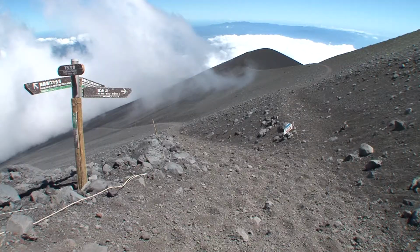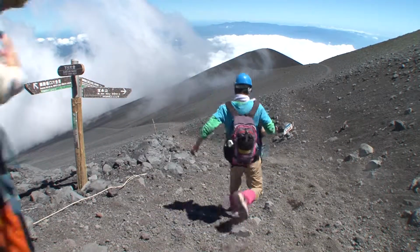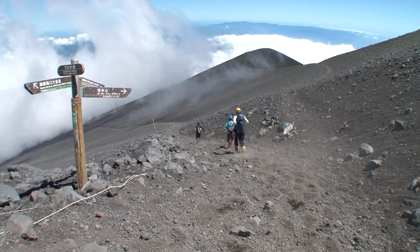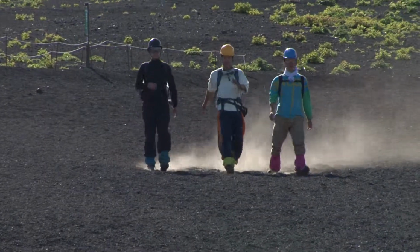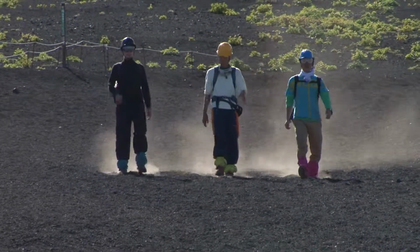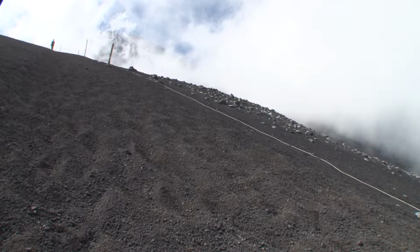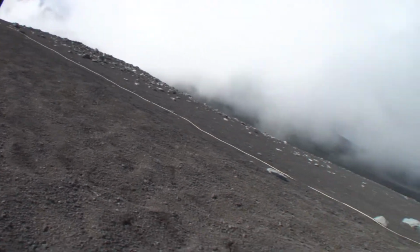After hiking down for about 20 minutes, past Hoei Crater, we come to Osunabashiri. You should be wearing spats or gaiters at this point to keep the sand from getting into your boots or shoes. The descent is exciting, like skiing down through the sand. It often tends to get foggy around here, reducing visibility.